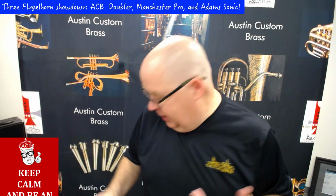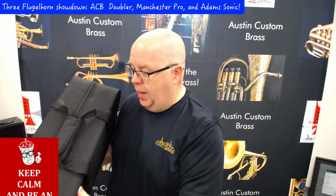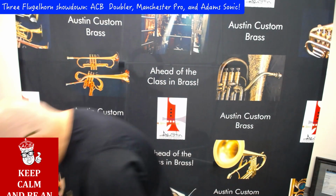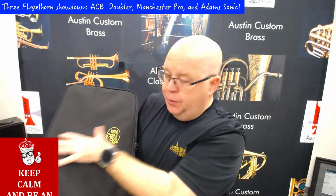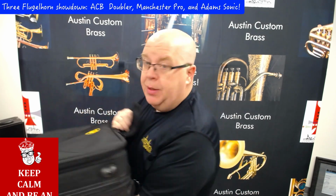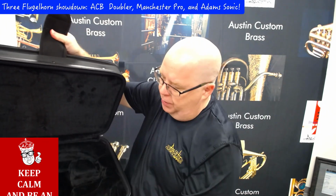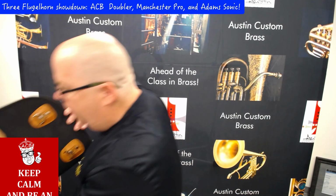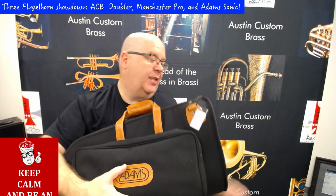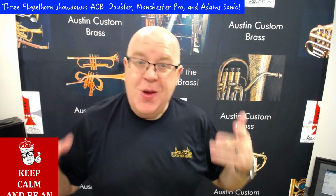Let's look at the cases. I don't normally show the cases, so it's important to see these as well. This is the ACB Doubler's case. It is a rigid polyfoam case. Very basic, but it does have some backpack straps or a shoulder strap if you wanted. The Manchester Brass case is a little bit more robust. It's a little bit bigger. It has a full pouch on the front for your band folder, and I'm going to show you the inside as well. On the inside, if I can ever get this open, is a little bit more plush. And then, lastly, we have the Adams gig bag made by my very good friends at Guard Bags, which I use on all my horns. They're fantastic. This is rigid. It's got a suspension system inside, so if you dropped it, it would be no problem. Very lightweight.